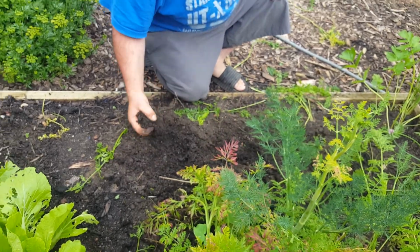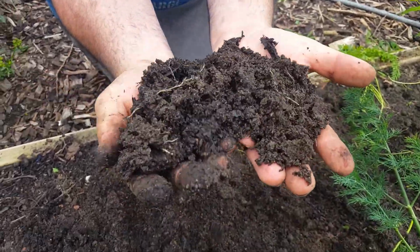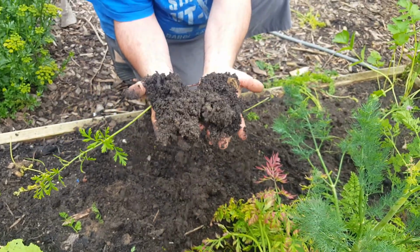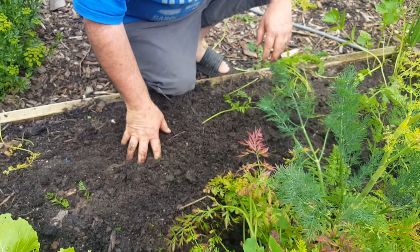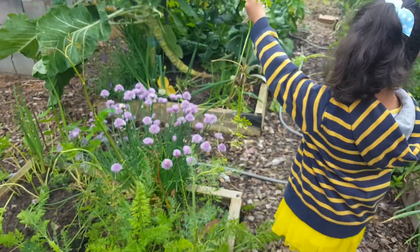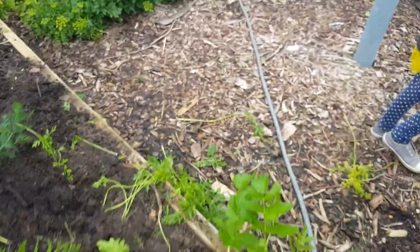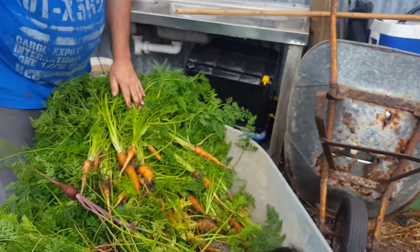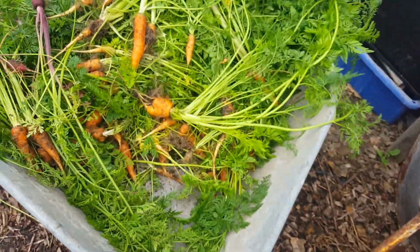Yeah. Beautiful soil. Compost and loam. It's a beautiful, beautiful organic mix of soil. No more. Don't pull any more carrots, please. And then you can see over here the harvest of carrots. Red carrot, as you can see. Look at this red carrot. With the leaves and stuff, it's about a wheelbarrow of carrots that we have to sort through.